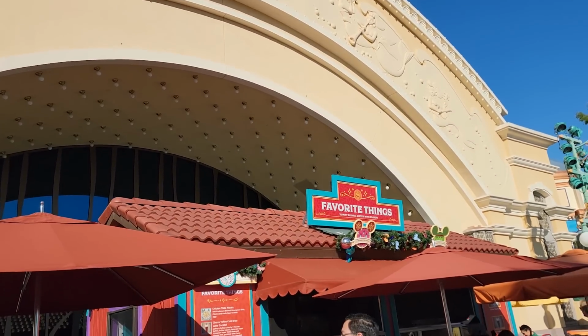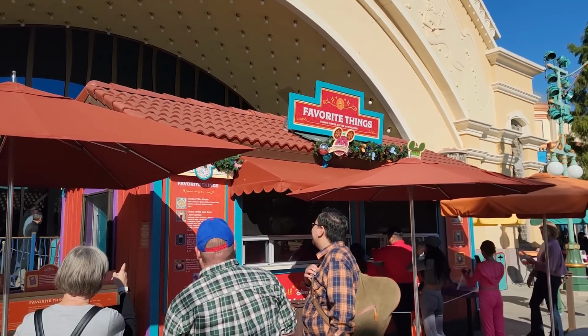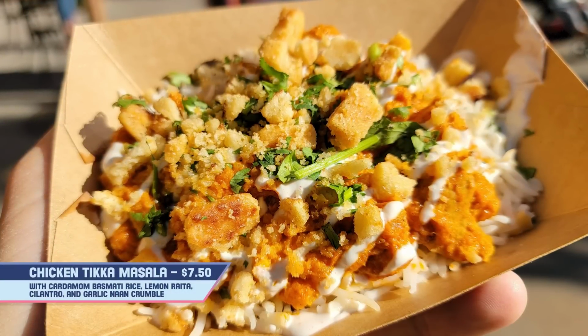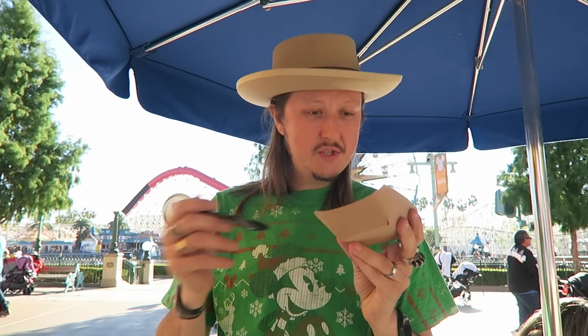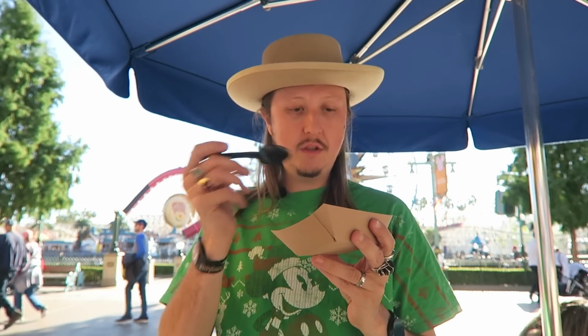Let's go. Alrighty, so last stop for our Festival of the Holidays booths is Favorite Things. We're starting off with chicken tikka masala. This is served with cardamom basmati rice. So, here we go. I'm looking forward to this. See, it says chicken tikka masala with cardamom basmati rice, but there's a lot going on here.